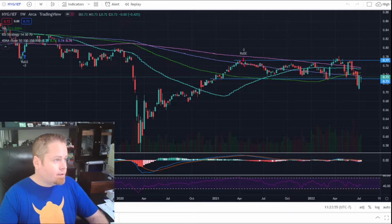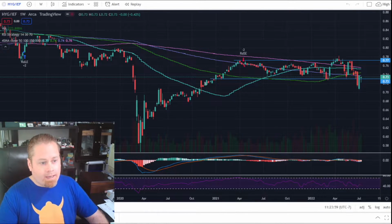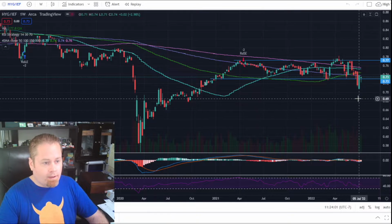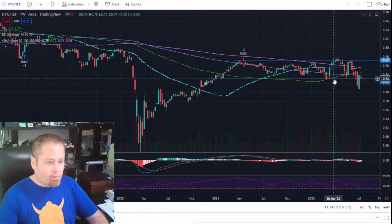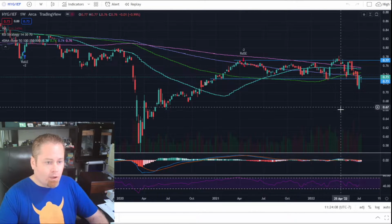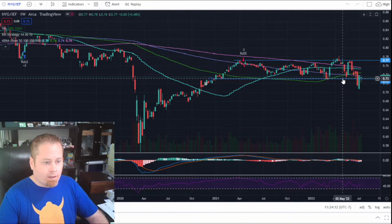And when we look at it on a relative basis, the corporate bonds divided by the treasury bonds, the IEF, this gives us a good ratio chart to use for some market signals. We talked about anytime we broke down below this 0.73 level, that could be a signal that the markets are going to sell off again.